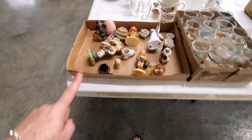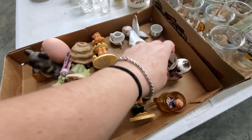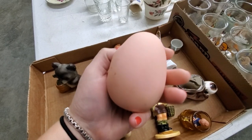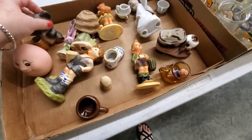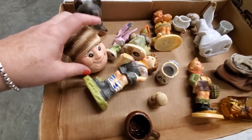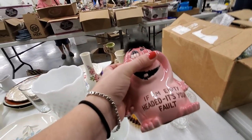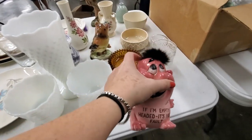All right. Calm down, Misty. Nah. But I do like, oh my gosh, she's so cute. I like that. What is this? Kind of looks like my dad. Oh, he had a little hat. I took his hat off. Sorry, fella. He's amazing. If I'm empty-headed, it's your fault. Because he's a bank.